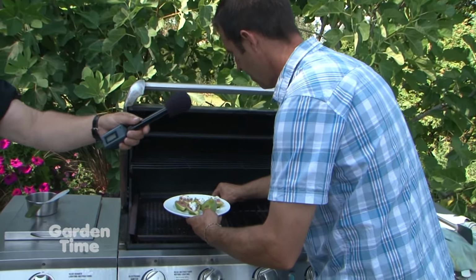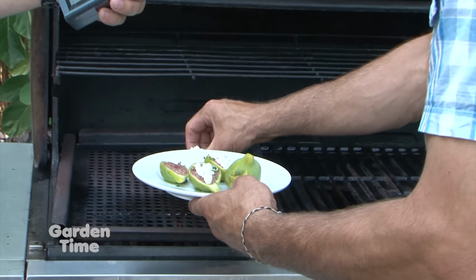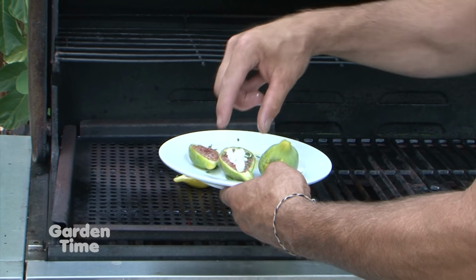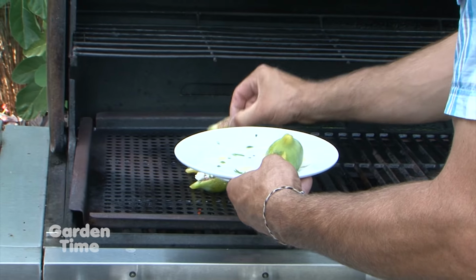And then, how long are we going to leave these on? These are going to go like 5 to 7 minutes. Since they're a little firmer, they might take up to 7, but we'll kind of gauge them as we go. Good. All right, well, we just don't want to sear them black. We'll take a little break here and wait for those to cook.